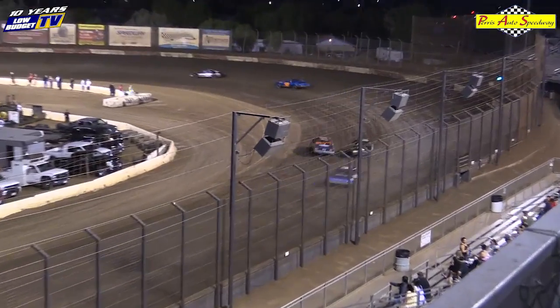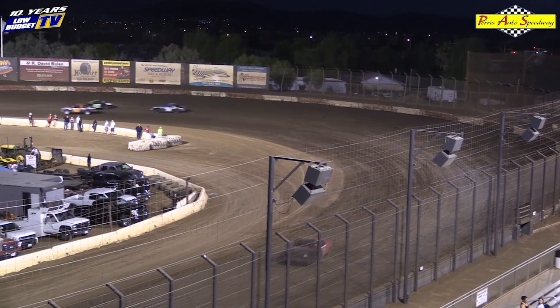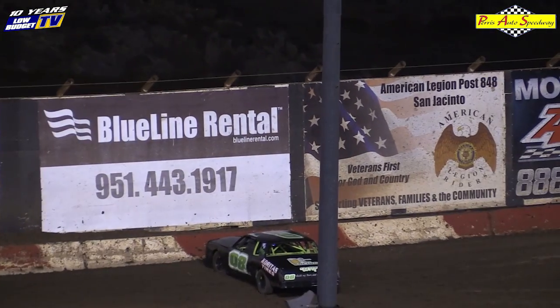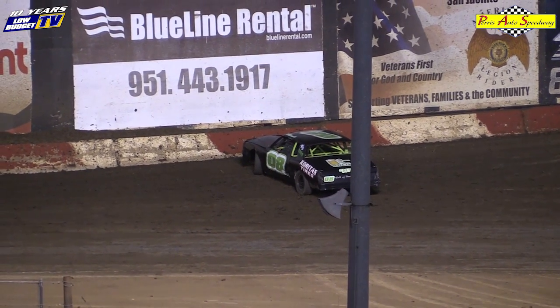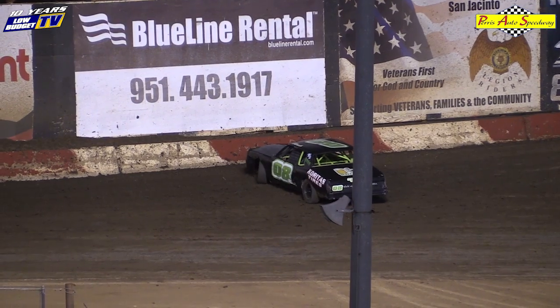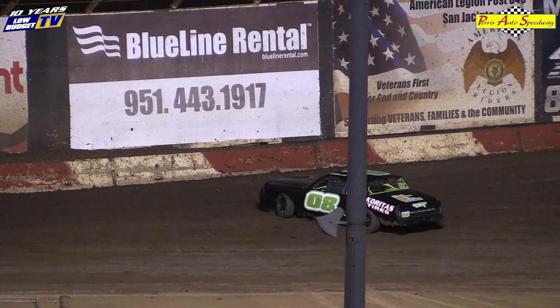And from what I can tell, I only have one driver name. Oh, turn number 2. The 08 up the track. Lost control, hit the side of the number 87 and slid up the track. I do believe this will bring out a yellow. Maybe. Maybe not. No caution yet.